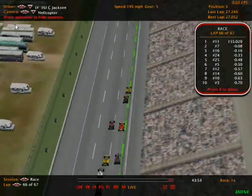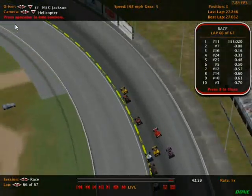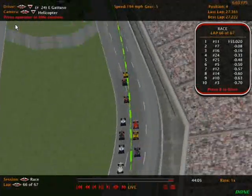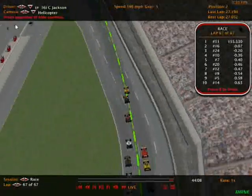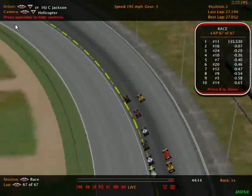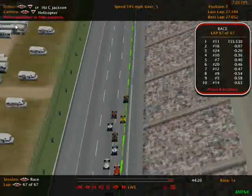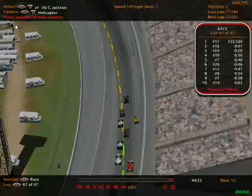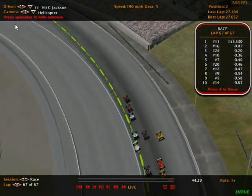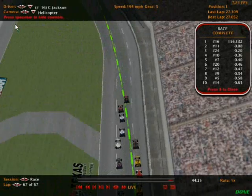Two laps to go. Nose to tail, Charles Jackson and Jake Baskinger. Jackson is trying with everything he's got. Third place, Evan Gattuso. Does he have a shot? Last lap. Turn 1. Jackson goes to the bottom. He's going to make a pass on Jake Baskinger. Can Evan Gattuso follow and maybe make a pass? Down the back straightaway, Charles Jackson is your leader. Evan Gattuso right behind him. Coming out of the final corner, Charles Jackson is going to win at Texas.